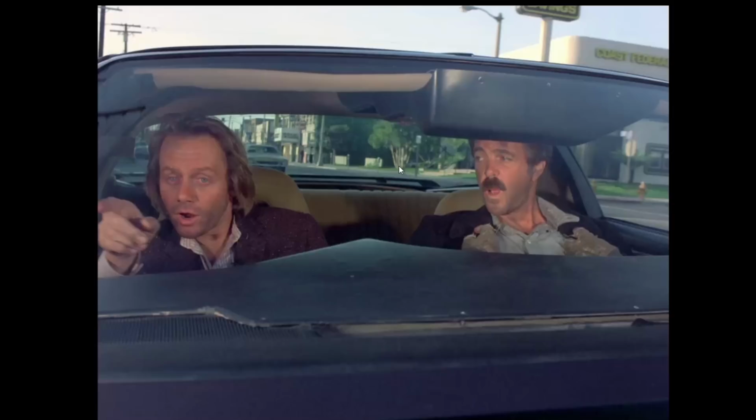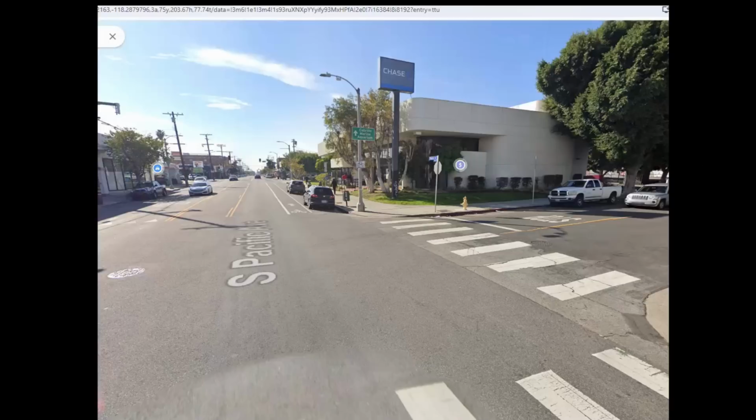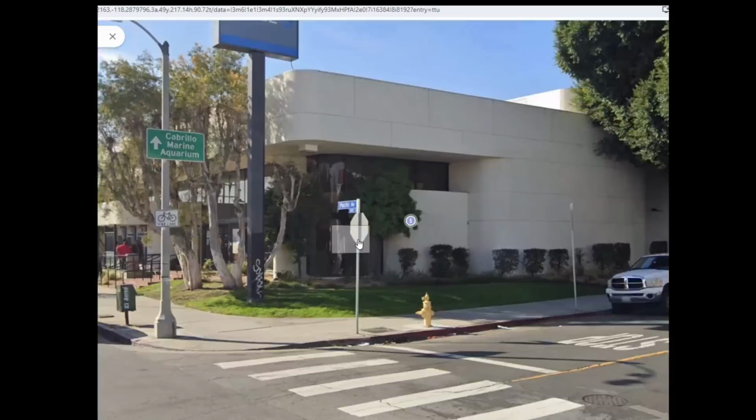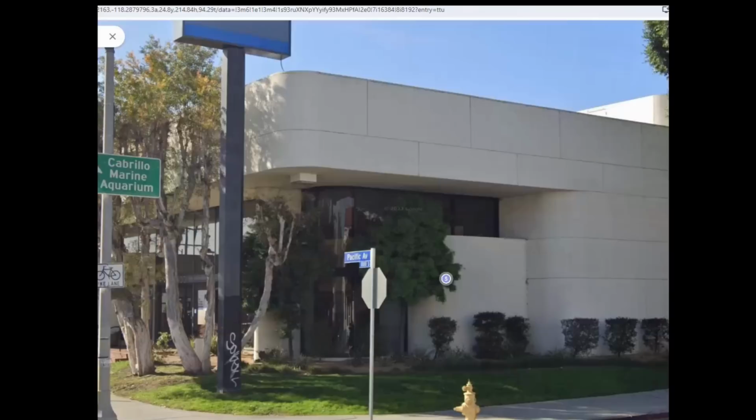So if you look in the corner here, you see this Coast Federal Savings Bank. See how the corner of the bank is rounded? You got a door here and a little bit of wall here and maybe a window right here. So that building still exists right here, 967 South Pacific Avenue. Obviously it's not a Chase Bank, but you can see there's that wall, there's that window. That's where it said Coast, what did it say? Coast Federal Savings right across here back in the day.